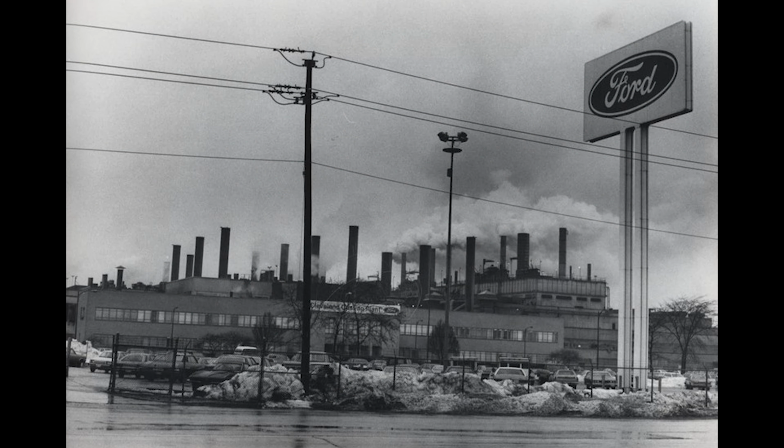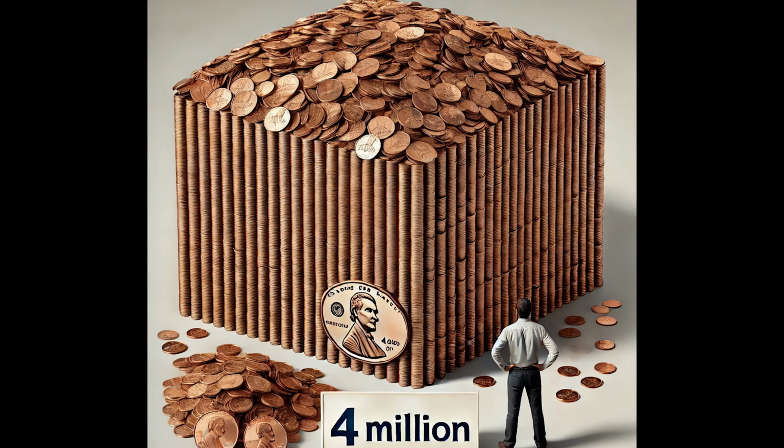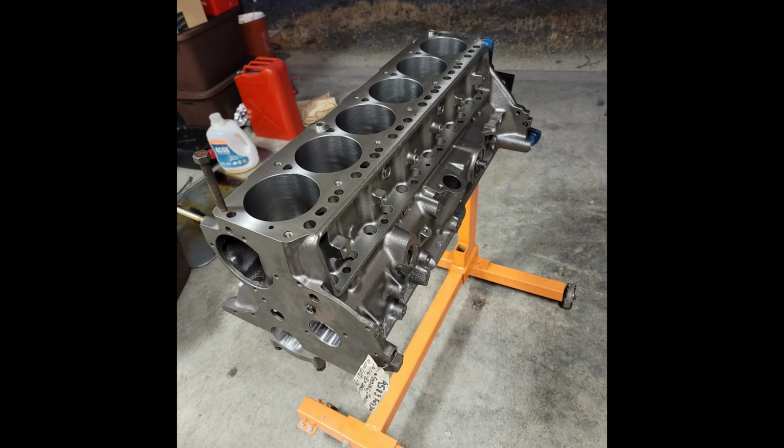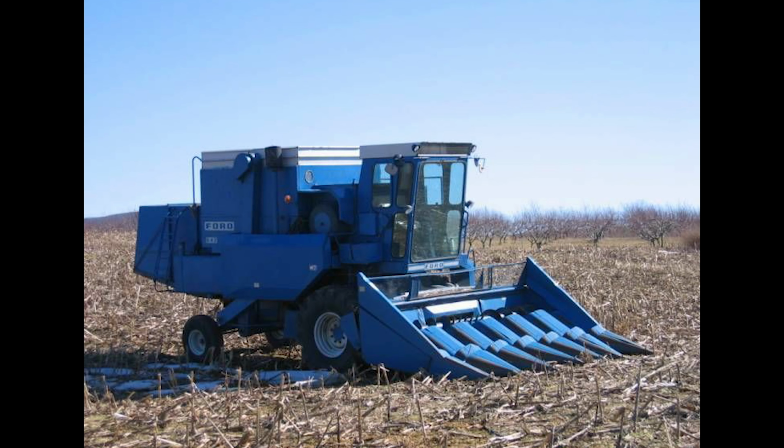The 300 was produced primarily at Ford's Cleveland engine plant in Ohio, contributing to the association with the region. Over its production span, Ford manufactured over 4 million units of the 300, making it one of the most produced engines in the company's history. The engine shares some components with other Ford inline sixes, such as the 240 and 200 engines, but it's distinguished by its larger displacement and more robust construction. This engine was widely used in Ford's F-Series trucks, as well as in vans, industrial applications, and even in some agricultural equipment. So let's look at the stats.